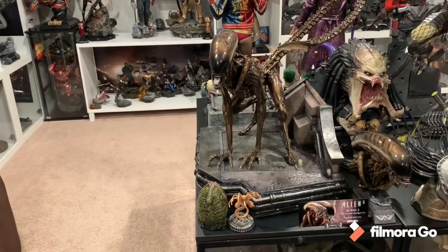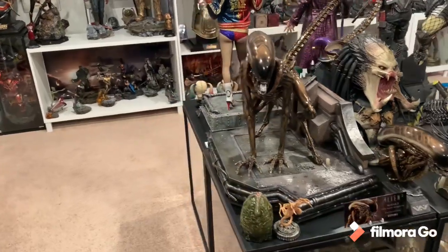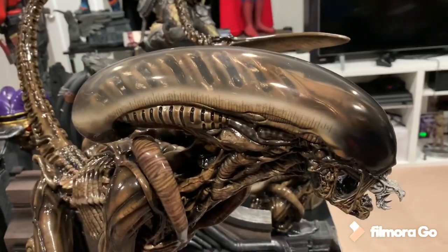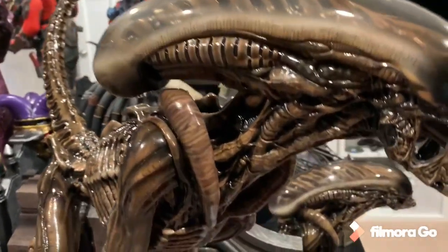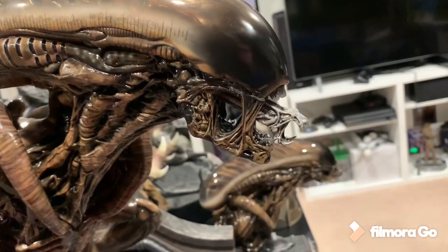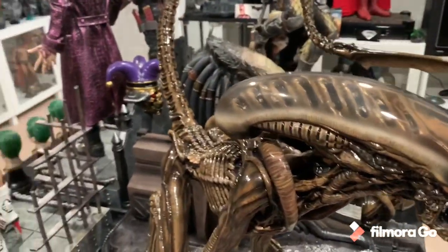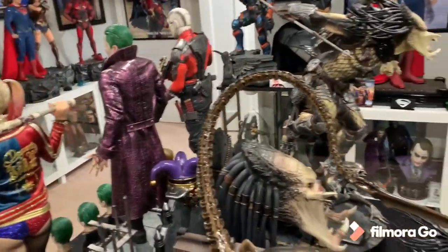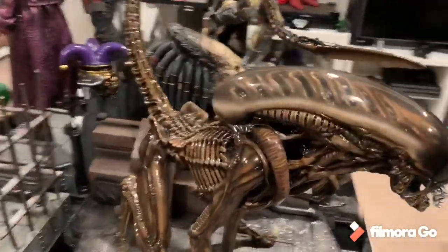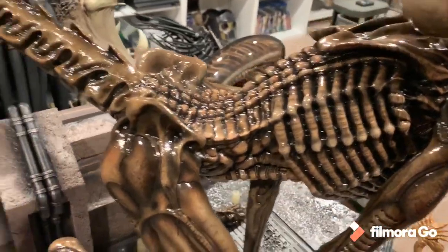The base is pretty good. The only problem with this is it's from the worst Alien movie. But they absolutely killed it on the sculpt and paint. The way the dome effect looks, and this whole neck area, all the detail, the shiny, glossy look. That mouth looks awesome. I love the look of the mouth. The tail is absolutely massive. Just look how long that is. Insane. And then just look at all the detail on this body, that rib cage.